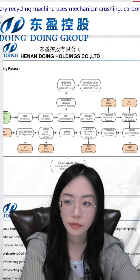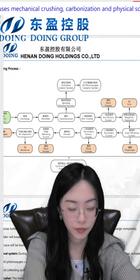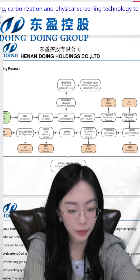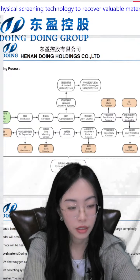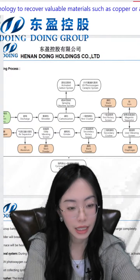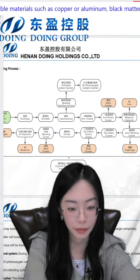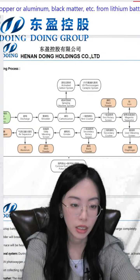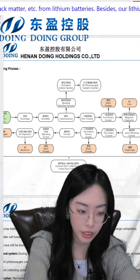And then this is the first crusher. We use this hammer blade crusher. It's a kind of impact crusher, using the high-speed rotation of the hammer blades in the crushing chamber to crush the material to less than 10 millimeters, or 1 centimeter, in this step. And then this material will come to the rotary screen. It will do the first separation.